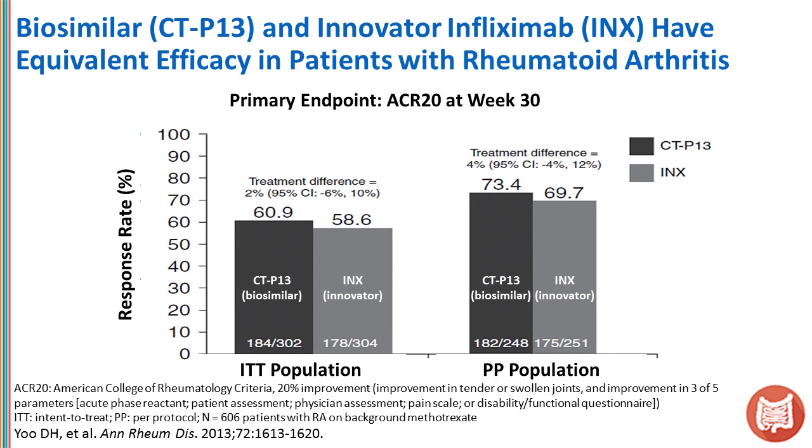This slide, similar to what we showed you before with adalimumab, same idea. So here we have a biosimilar to infliximab, CTP13, and the innovator infliximab, and this is a rheumatoid arthritis study. Again, the same endpoint you're going to see, ACR20 at week 30, and the biosimilar is in the dark color, the infliximab innovator drug is in the light gray, and again, you can see a nice overlap in both the intention to treat population on the left and the per protocol population on the right.